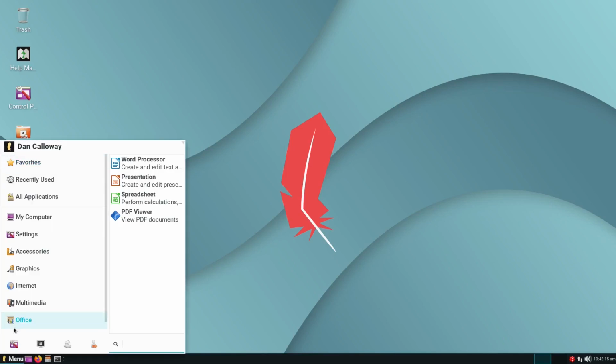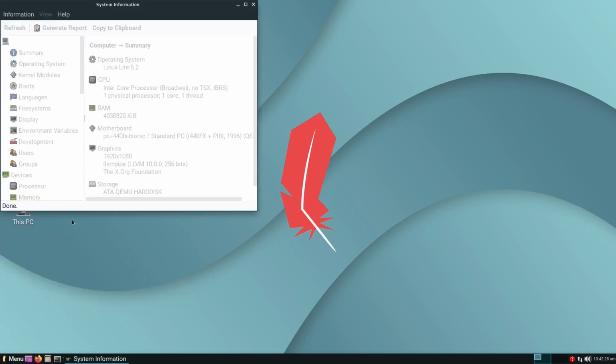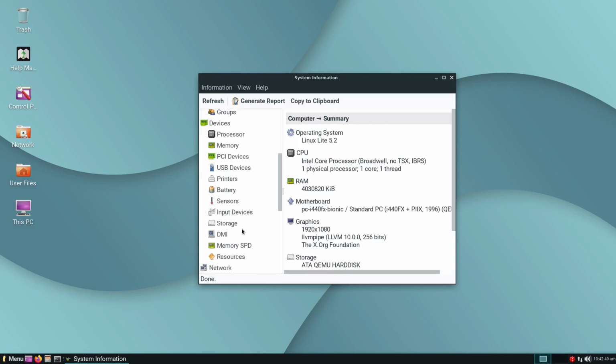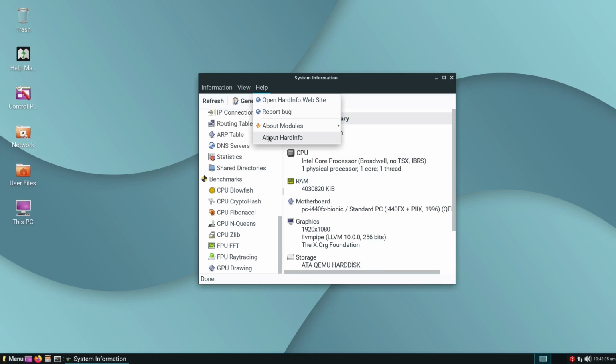All right, let's go back up, and for System here we've got partition drives, printers. Go back again, I keep going off of this. Printers, process viewer, system information. Let's take a look at that. That may answer my question here. It gives you all the information about your computer, your devices, your environment, your users, PCI devices, your battery, everything that you would ever need to know about. IP connections, benchmarks, you can even do benchmarking as well. Very nice information here. You can generate a report, looks like. I'm not going to do that right now because that takes time. You can view computer summaries, devices, all that kind of stuff. You can look at hardware info, and you can even open up various modules as well. So let's close that out now.